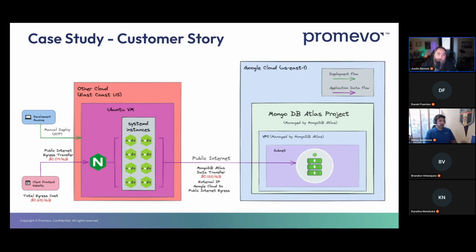Some other things to note here on the API server, they were running a single VM, a single Ubuntu VM. Internal to the server, they had Nginx running as a proxy and a load balancer. And then they had multiple instances of their node server running using systemd. So the fear here is that if this VM dies, their entire application goes down, right?